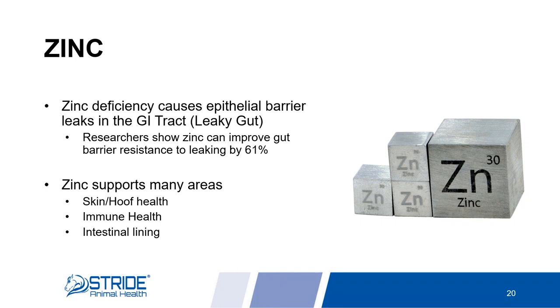Now, the next piece, the next tool that was in our toolbox was zinc. Zinc deficiency, so research shows that zinc deficiency actually causes epithelial barrier leaks within the GI tract. So what does that mean? In simple terms, if you're deficient in zinc, it'll cause leaky gut, okay?